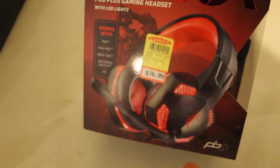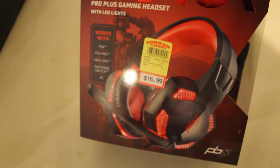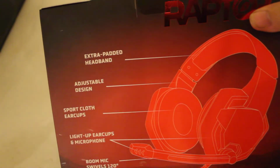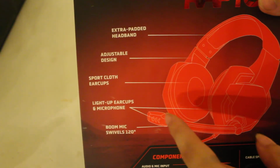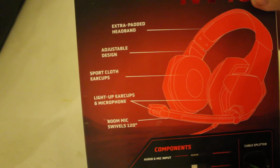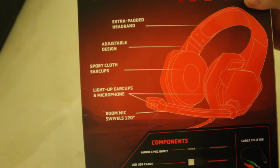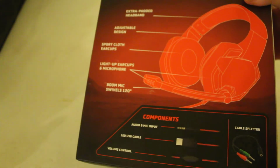Now, do they come in different colors? I don't know. This was the last one that they had on the shelf, so I was like, hey, a gaming headset for under 20 bucks, 17 bucks, yeah, I'm gonna pick it up. So here's what it says: extra padded headband, adjustable design, sports cloth ear cups, light up ear cups, and microphone. So yes, the microphone does light up. Boom mic swivels 120 degrees. So if you don't want that boom mic sitting in your face, you can just flip it up.